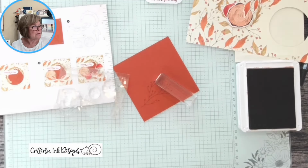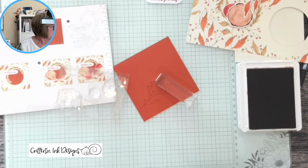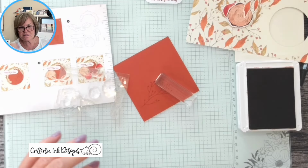Oh, I thought I had found it for you. Yeah, the one, it's in the little snap container. No, that's okay. It's around somewhere. I hate that when you clean up and then you can't find anything, right?